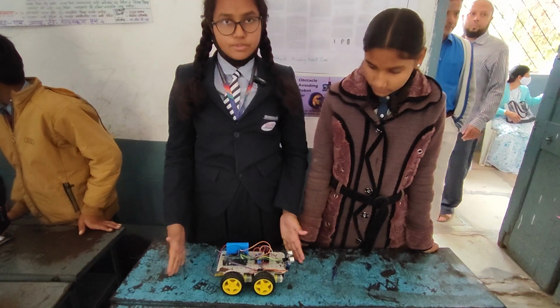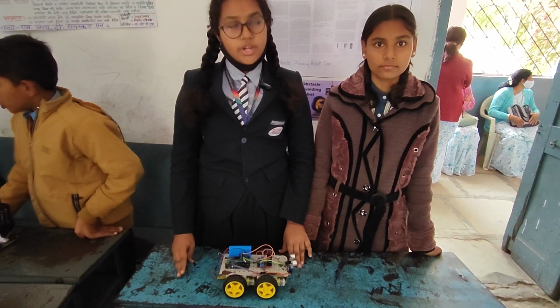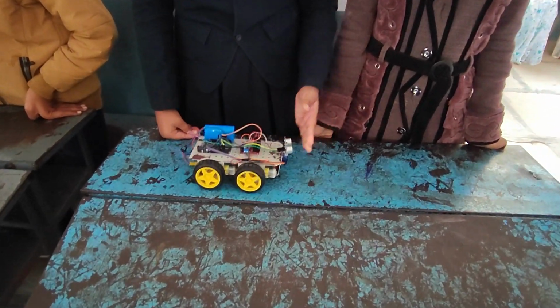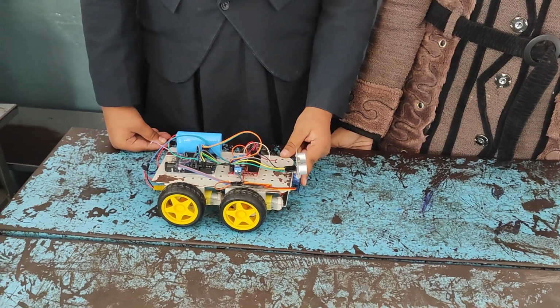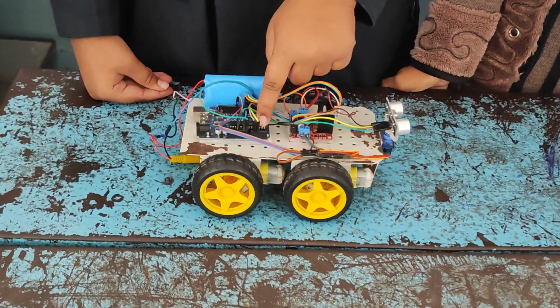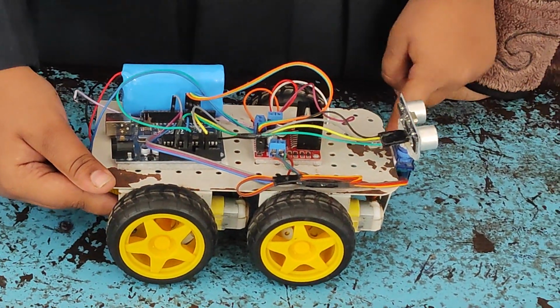Today we make a science project. My science project name is Arduino Obstacle Avoiding Robot Car. For making this project, I'll use an ultrasonic sensor, servo motor, motor driver, Arduino, this is the head of this robot, and battery, and gear motor for wheels.